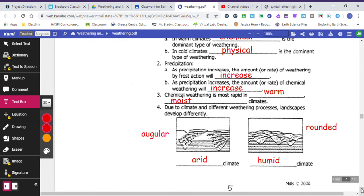In different types of climates, like dry climates or humid climates, the landscape of the area actually tends to look very different. So in a dry or arid climate, if you look at this picture here, the landscape of the area has sharp angles to it, has sharp dips and sharp angles. Whereas in a more humid climate, so this is more rain, more moisture in the air, the landscape of the area is much more rounded.